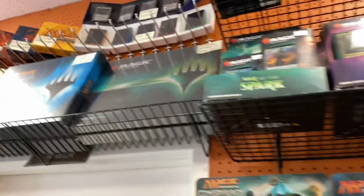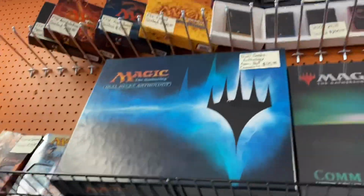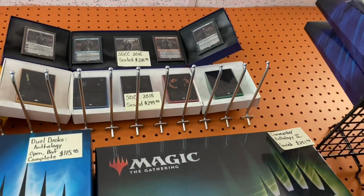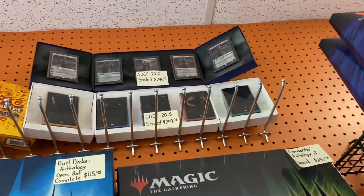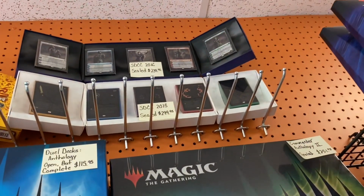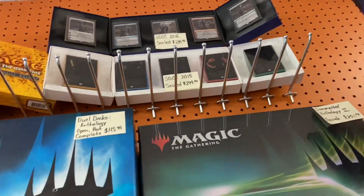And then for your high-end collectors, just to let you know, he has some of the From the Vaults. Yes, we've got From the Vault 2015 and From the Vault 2016, so that's the zombie Planeswalkers and the Blackout Planeswalkers. Well, that's not From the Vault. Those are the San Diego Comic-Con. Yeah, San Diego Comic-Con, get that sweet JVP. Yes, and the San Diego Comic-Con one.